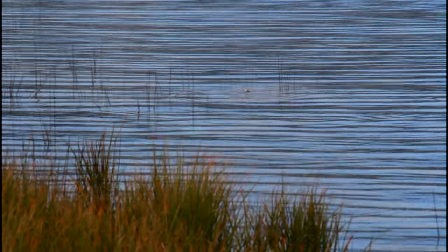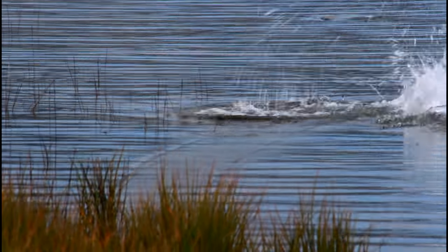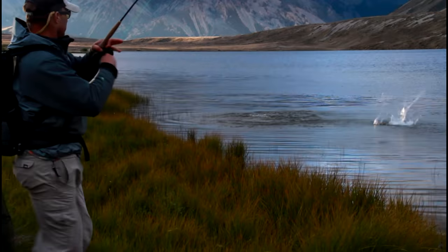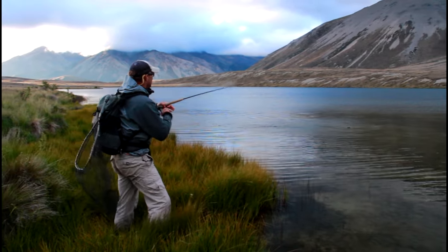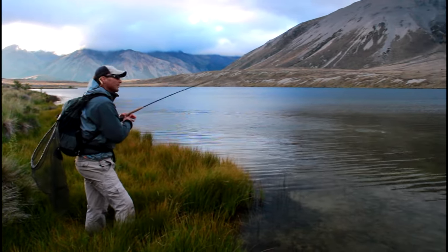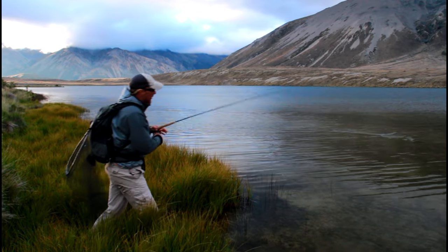He's going back up into the reeds. Yeah. Try to chase that. Okay. Will he turn? Absolutely stunning. He turned. Oh, that was incredible. Yes. Got you.